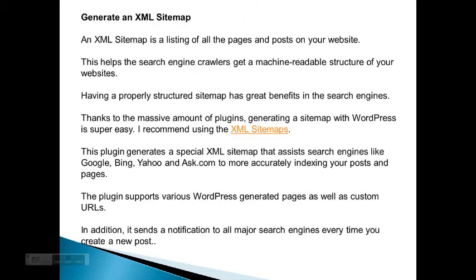Generate an XML sitemap. An XML sitemap is a listing of all pages and posts on your website. This helps the search engine crawlers get a machine-readable structure of your website. Having a properly structured sitemap has great benefits in search engines.